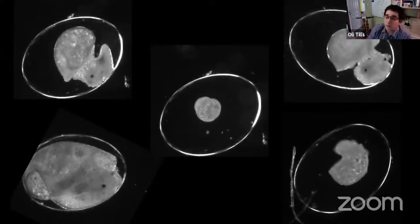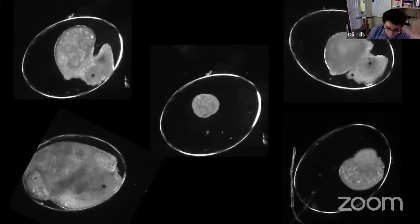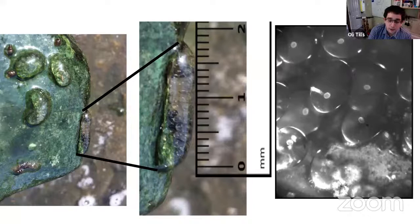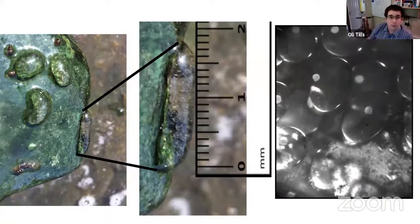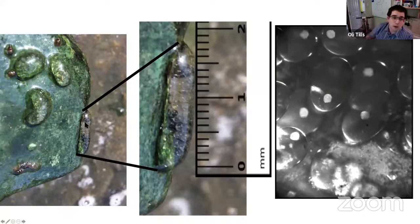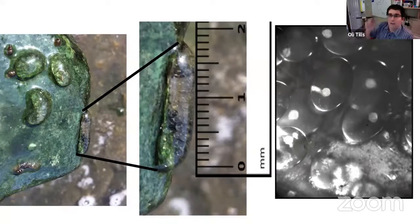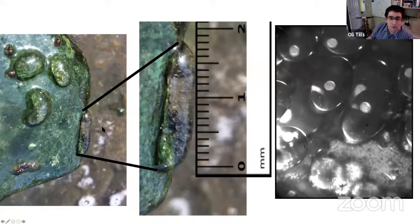And so it's the nature of these impacts that I'm especially interested in. Radix balthica, this particular species, lay eggs within egg masses. You can see here on the left, we've got an egg mass, which is a couple of centimeters long. You might be able to make out the individual eggs within the egg mass, even on the images on the left-hand side.